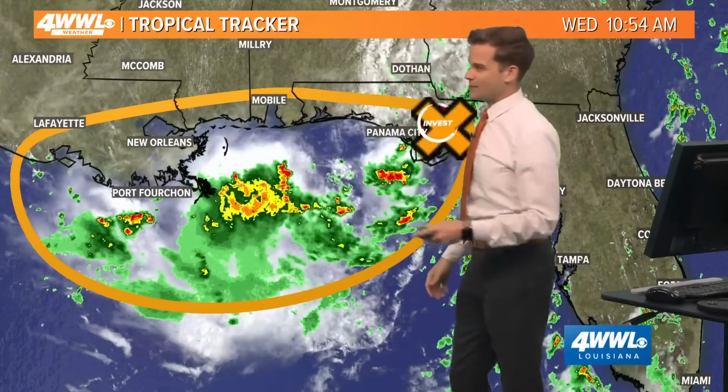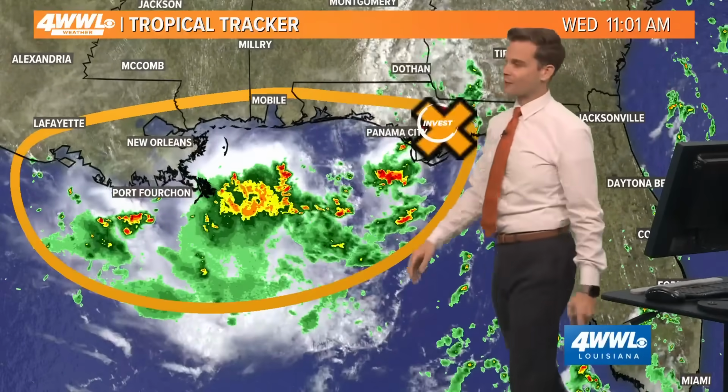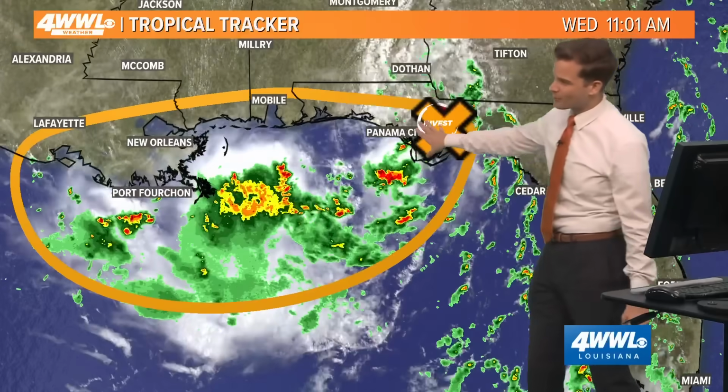Now, regardless of if this thing actually organizes anymore, this moisture's got to go somewhere, and it is coming through Louisiana as we go through the remainder of your Wednesday night. I think we are going to see some rain build into Southeast Louisiana here, but this is what we're going to be watching to see just how much this thing can organize.